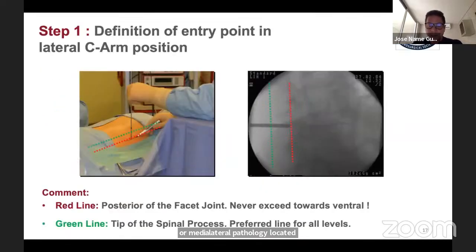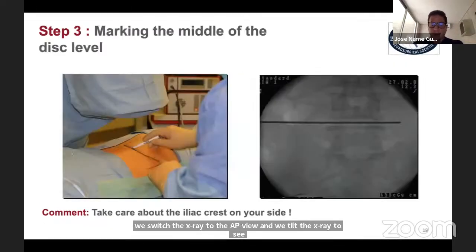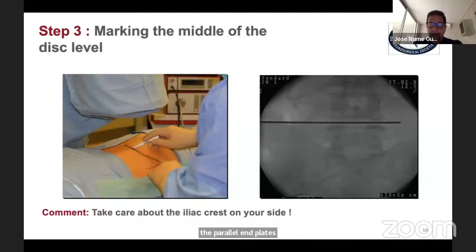Then let's talk about the surgical technique. Let's talk about the transforaminal approach. We start with a prone position. We try to define the entry point with the lateral X-ray. We look at the point between the facet joints and the spinous process. Then we switch the X-ray to the AP view, and we tilt the X-ray to see the parallel end plates. We mark the middle of the disc level that we want to operate.